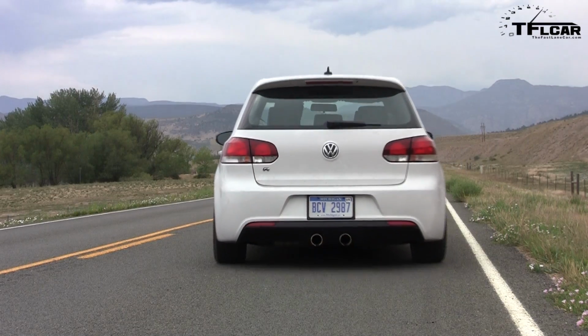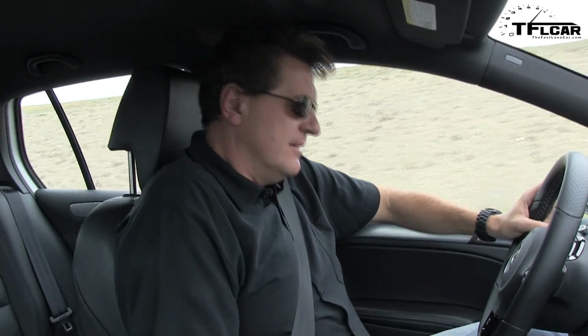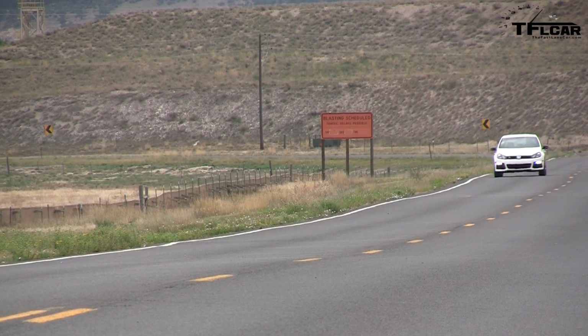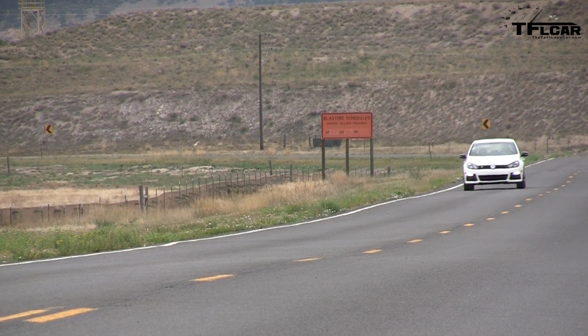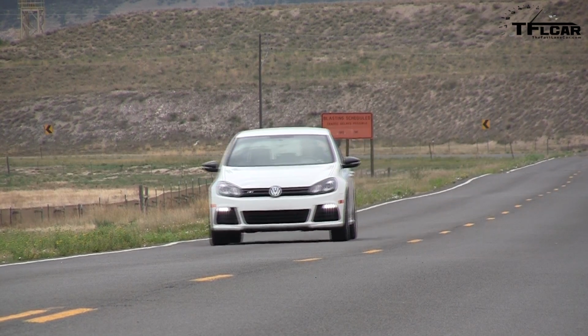Real world testing, here we go. 0 to 60. See if I can do the best launch possible. All right, here we go. A little bit of turbo lag. There's the power. Come on, Golf. Come on, R, and there is 60 right there. Did I go under 8 seconds? You're just gonna have to wait and find out, because that is an interesting result.